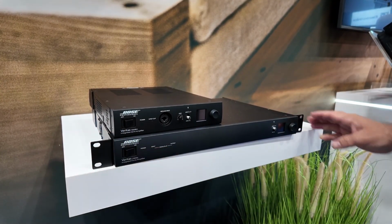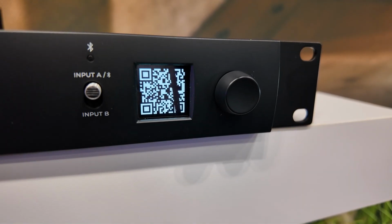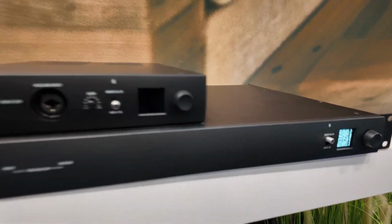We're showing quite a few different products today. We're showing our new smart amplifier, mixer amplifiers called Veritas. We've got 4 different models within that group. It's got Bluetooth built in, a bunch of different high impedance, low impedance options. It also has a really cool QR code right on the OLED screen that for installers or users, you can just scan with your phone and you get setup info, and it tells you how to run the thing. So that's pretty cool. That sounds great.